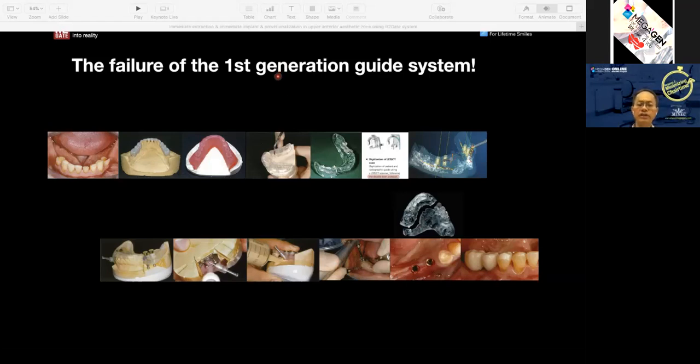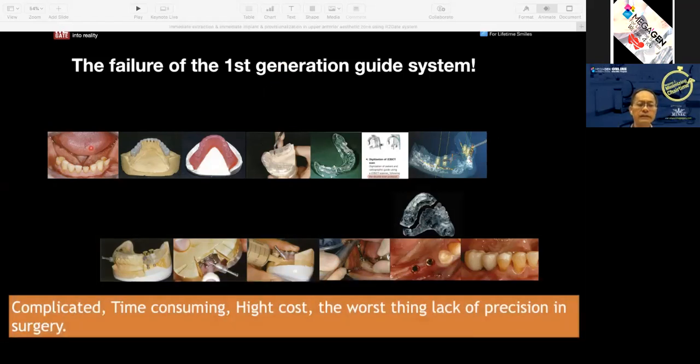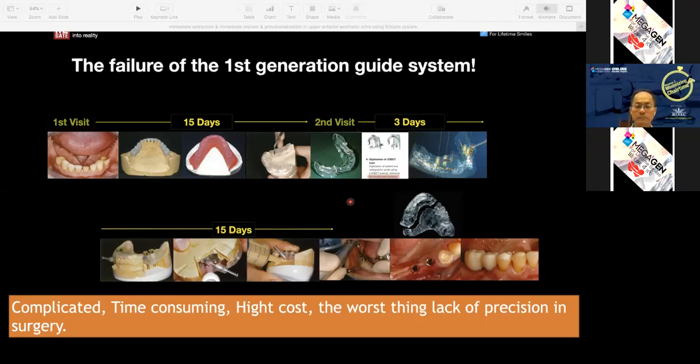Let's evaluate objectively what the problems were with the first generation of surgical guides. The first thing is that it required multiple visits. At the first visit, you need to take an impression, and then it takes about 15 days to develop the guide. After that, the patient has to come for a second visit to take a CBCT, and then it takes 3 days to develop the surgical guide plan. After that, you have to make a surgical guide, which is not 3D printing technology but fabrication, either heat cure or cold cure. Only then do we ask the patient to come in for the surgery.